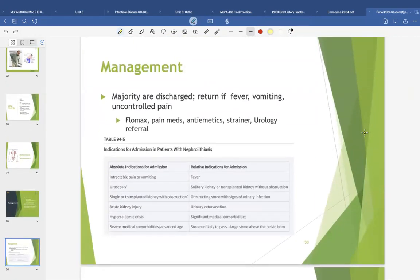Who's not going to go home? If there's any sign of infection, maybe urosepsis, a single kidney, or signs of kidney injury. If the stone is over 5 millimeters, they're not going to go home. Fever, you can make a call on it. At 5 millimeters they might be able to go home if there are no other signs of kidney injury, but they'll probably need surgery.